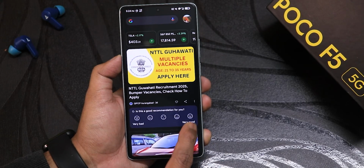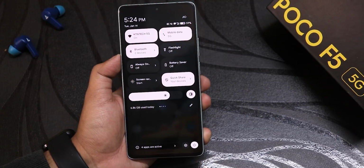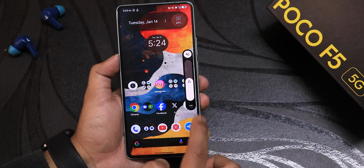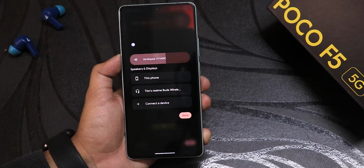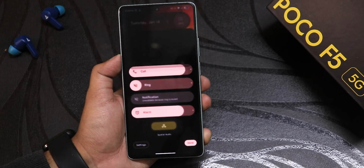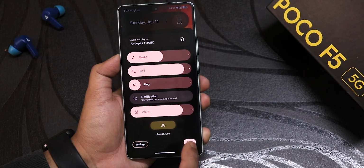To the left of the home screen, we got the Ghost Discover page. Swiping up will get you to the app drawer. Swiping down will get you to the quick setting panel. And the volume panel here looks like this. Also, we got the Android 15 kind of volume panel style, and you can change the output device and everything from right here. And we also have the media, call, ring, etc. volume controls, even the alarm sound and stuff.